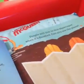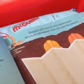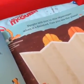People will live in this skyscraper when it's finished. Can you see the plans? Show me the plans. See the building? Ooh, I see the plans. Good job. You want to turn the page?